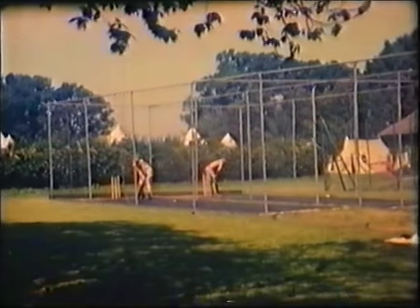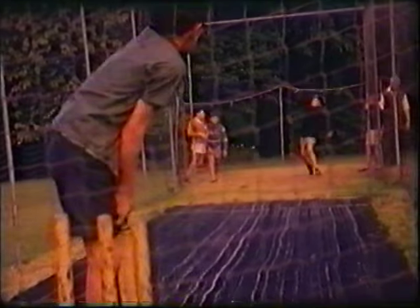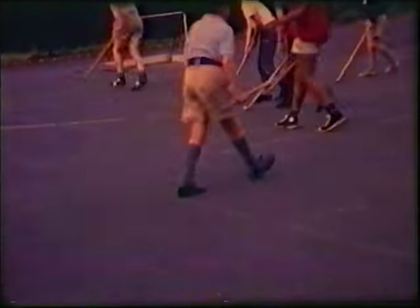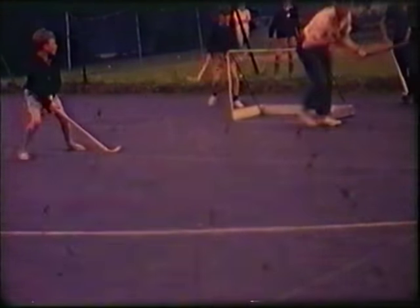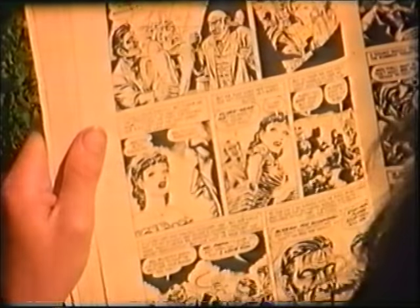And then if you like cricket, there's the very best cricketing nets that ever were, with a rubber matting, just right for cricket. And if you like hockey and are fond of bruises on your legs, this is just the game to play. Or if you want to do a bit of light reading for O-levels.